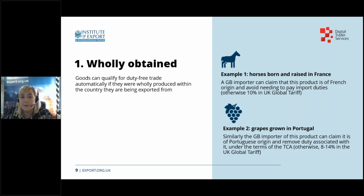Grapes grown in Portugal. Again, this is clearly a case of the grapes being fully produced in Portugal, and as such those grapes qualify for preferential origin rather than the 8 to 14% that would normally apply to them. The wholly obtained rule is much clearer because there's less ambiguity. Next slide, please.